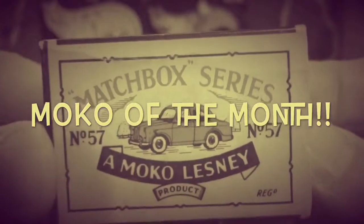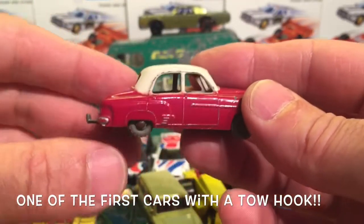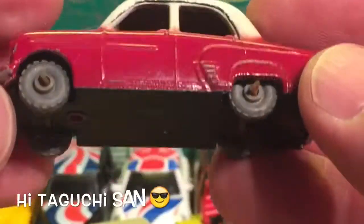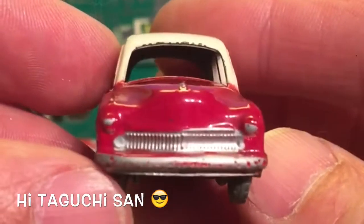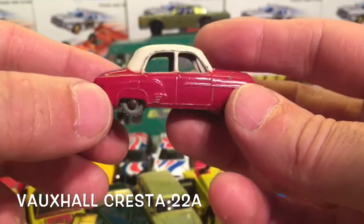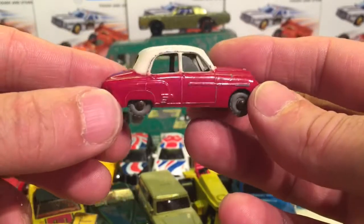Here it is, Moco. Absolutely brilliant. Now I sent one of these off to Japan, off to my friend Koji Taguchi. I'm very tempted to send this one off to him too, because this one is in a lot better condition, and I know how much he loves this car. So watch your letterbox, Koji. This one could be coming your way. Very pleased to find it.